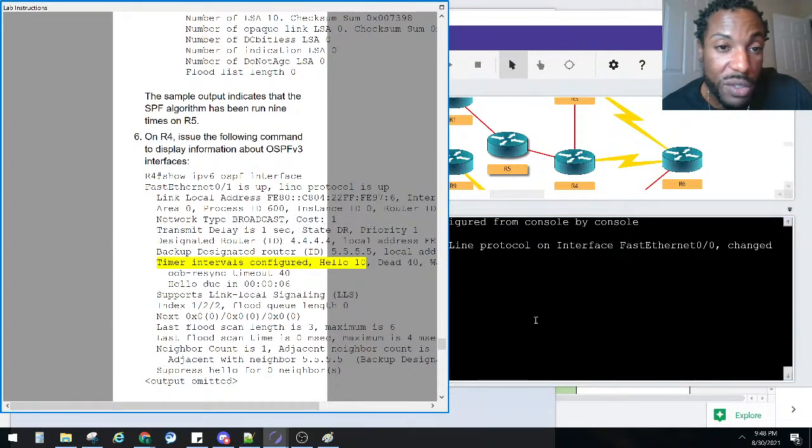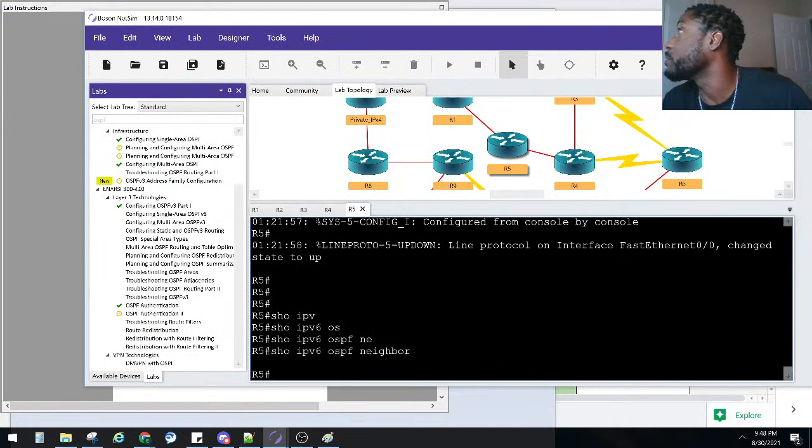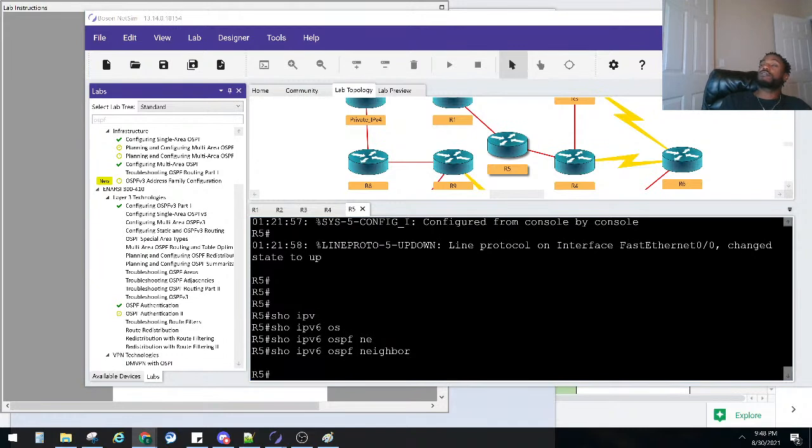If anybody wants to, let me Google it real quick. The difference between IPv6 router OSPF and then the process ID, versus router OSPFv3 and then the process ID. So router OSPFv3 command versus, there it is right there. I'm Googling it real quick and we'll see the difference.